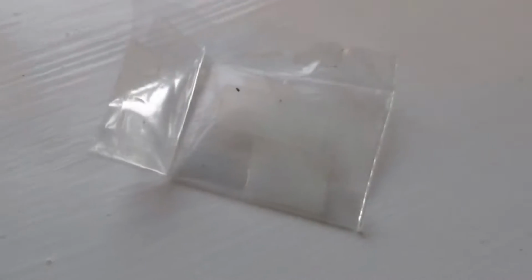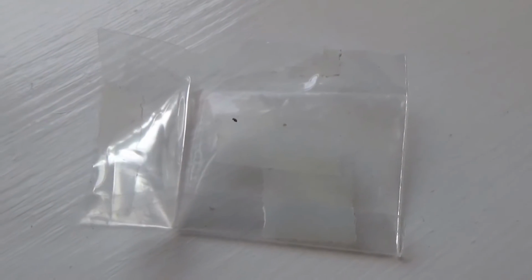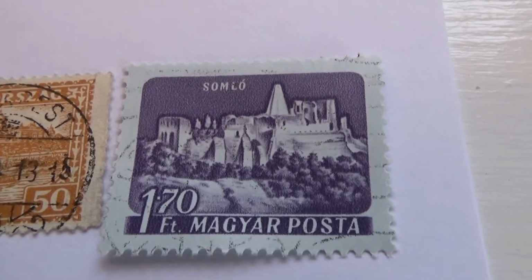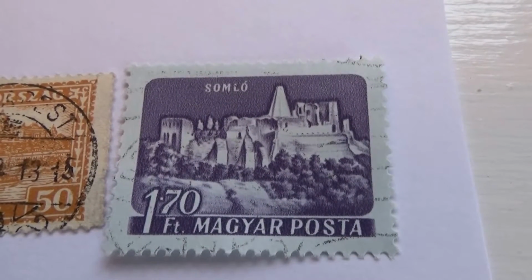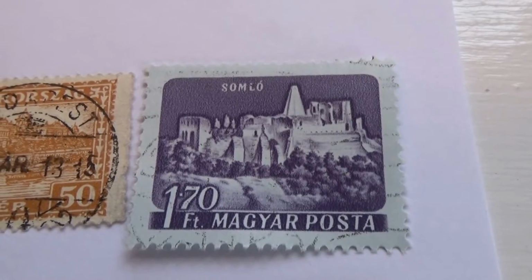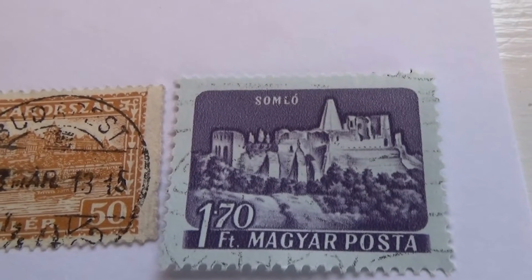Because look, it was just in this little baggie. All taped up and everything, so somebody went out of their way to protect this one special. So curiosity has me. So if you know, you can take care of my curiosity, please do. Leave it in a comment.